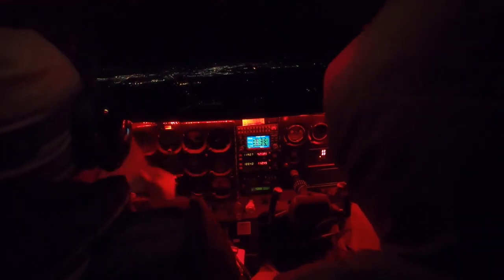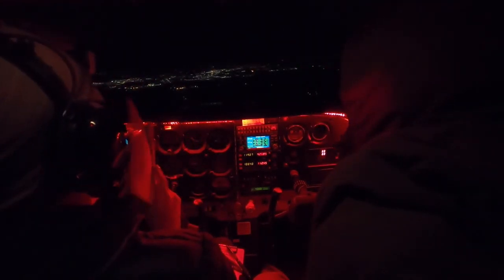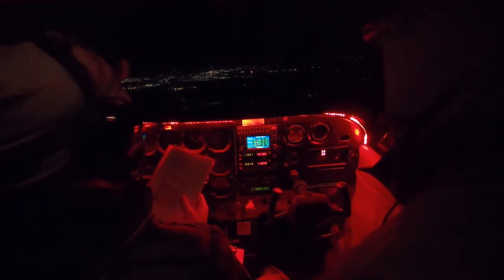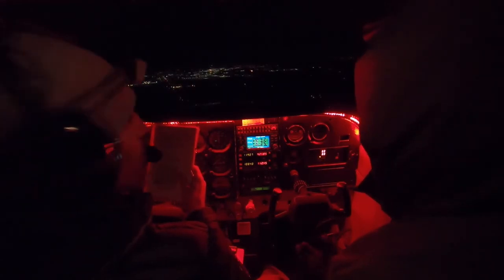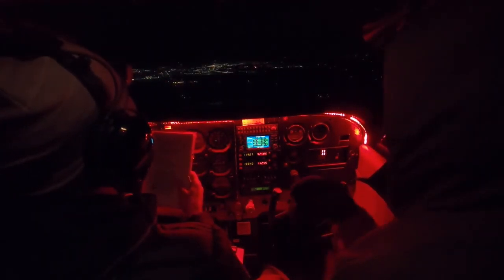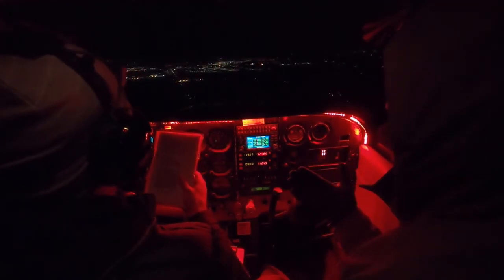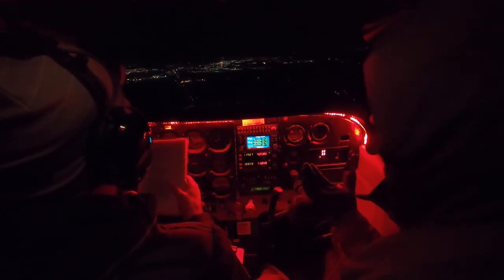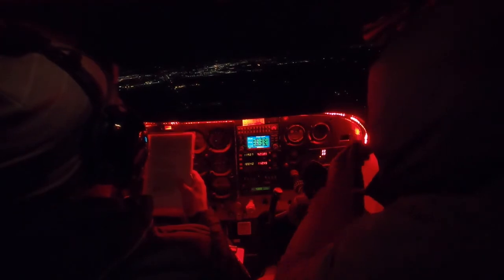Okay. One other thing I should throw in too. It's expected when you're going to enter a traffic pattern like this that we enter on a downwind or a base, something other than straight in. Straight in's fine, but if we're going to do it, usually on the call I include, so we're inbound for a straight in for runway 2, and then I'll say traffic permitting, meaning if there's no one else in the pattern, that I can just go straight in like this.